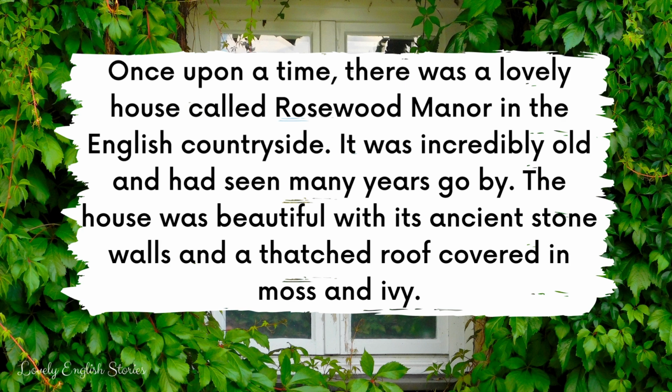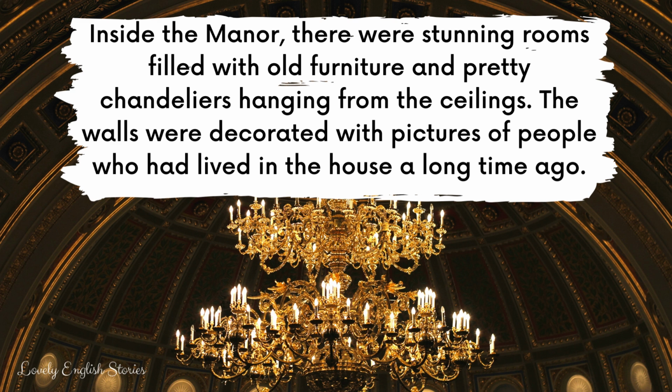Once upon a time, there was a lovely house called Rosewood Manor in the English countryside. It was incredibly old and had seen many years go by. The house was beautiful, with its ancient stone walls and a thatched roof covered in moss and ivy. Inside the manor, there were stunning rooms filled with old furniture and pretty chandeliers hanging from the ceilings. The walls were decorated with pictures of people who had lived in the house a long time ago.